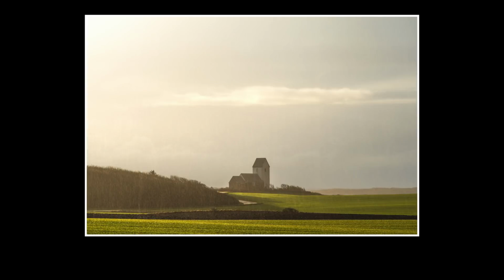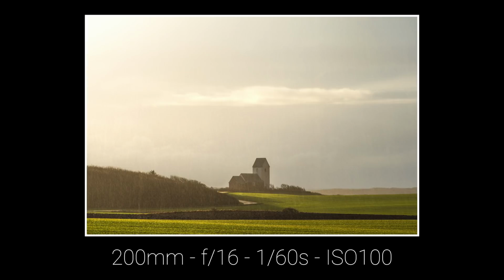And I was shooting at either f11 or f16, simply just to make sure that I didn't get too much vignette in the photo. I always try to aim for f16 when I'm shooting with my Tamron 28 to 200 millimeter. And since there was so much light, I didn't really have to worry too much about the shutter speed.